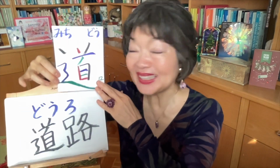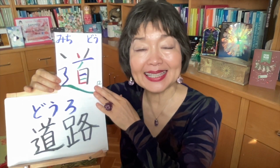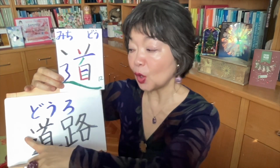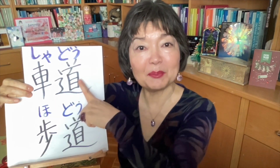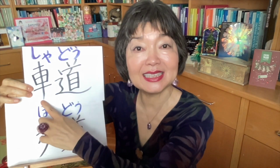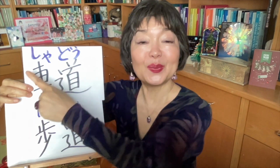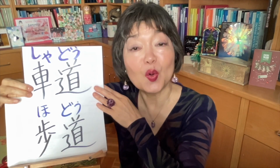The first word with this kanji is 道. It means a street, and sometimes it can mean a path. The kunyomi of this kanji is 道, but the onyomi is do. For example, 道路 is road. Now look at this. The same kanji 道, but here we also pronounce it do. And the first kanji is kuruma. You know, kuruma is car. So 車道, we pronounce it in onyomi, 車道. 車道 means driveway, carriageway, or roadway.